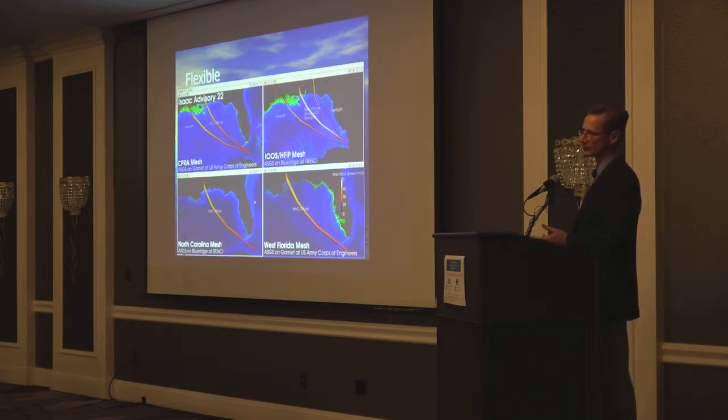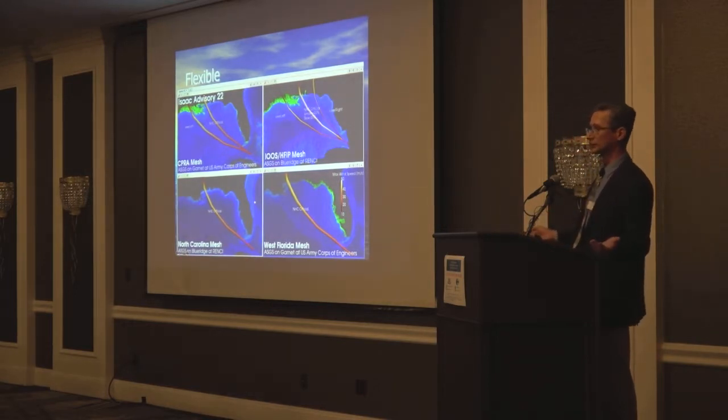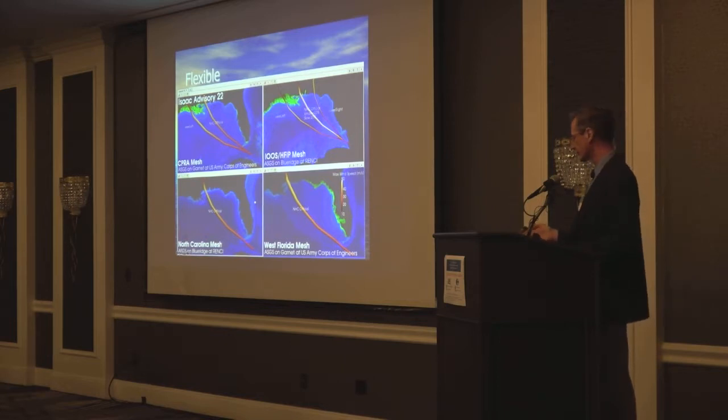The other half of the story is scenario-based modeling, where we show that if it goes on the official track, here's what you're looking at. If it veers to the right, here's what you're looking at. Those scenarios help the information become actionable. This is an example of that.